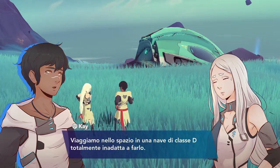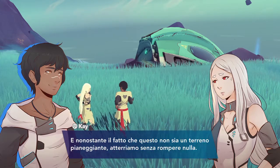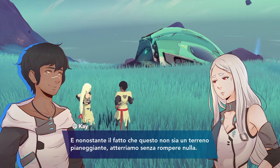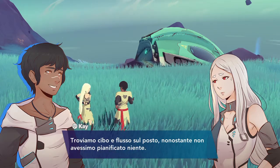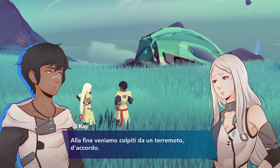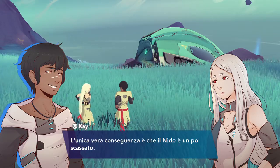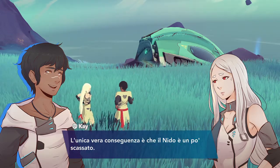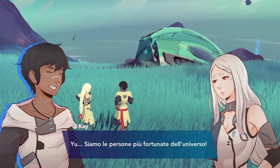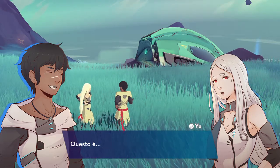We travel across space in a Class D ship that is totally not designed for that. And in spite of the fact that this is not all terrain, we land without breaking anything. We find food and flow on site, even though we hadn't really planned for it. Finally, we get hit with an earthquake, all right, but we get out of it unscathed. The only real consequence is that the nest is a little bit busted. And you think that we're unlucky? We are the luckiest people in the universe.